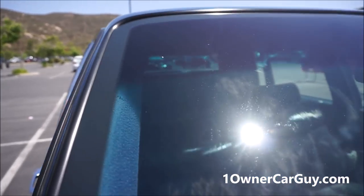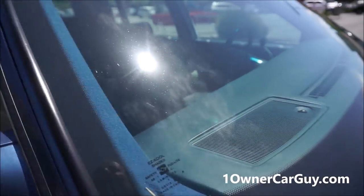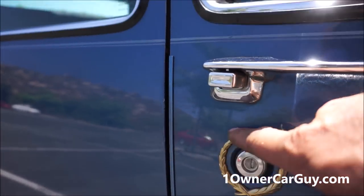Glass, all in good shape. There's a small couple things like this, but there's no actual chips. Is that one? That's one too, but there's no stars, no splits, stuff like that. You got the gold wreaths around the door.